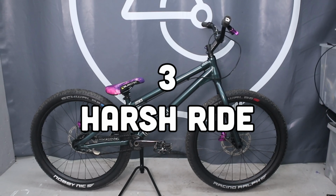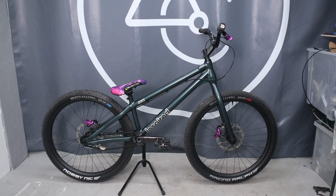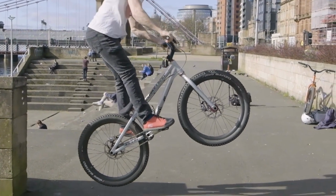Three, harsh ride. The small aluminium frame and fork combined with harder PSI tyres and a stiff bar leads to a pretty harsh feeling bike. There's definitely times I've wished for a short travel fork to take the sting out of landings. My Hex isn't as harsh as these bikes can get though.